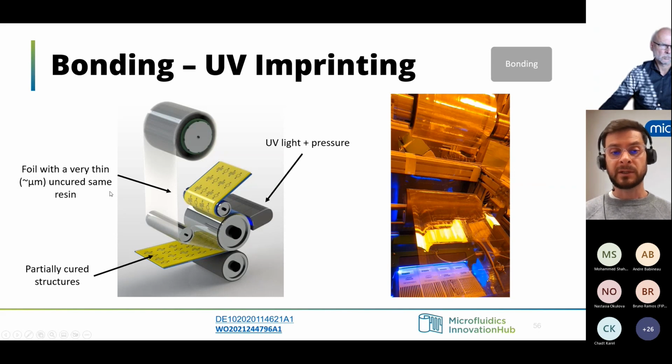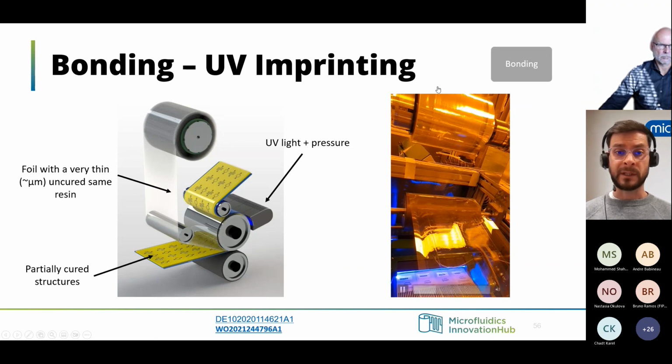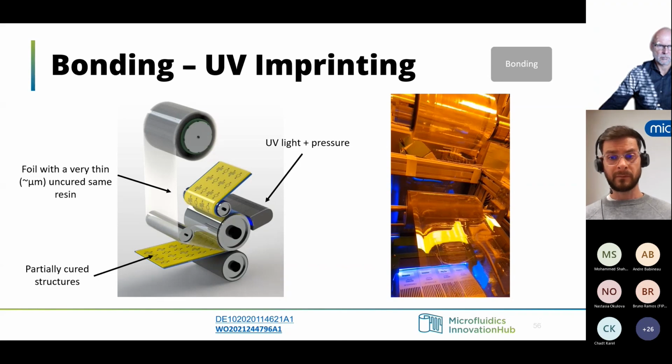And this method is actually a continuous method. There is a video on the right that is showing this method in real time, how it's happening. And by doing this, we can actually achieve very good bonding quality in a continuous manner, also using relatively low temperatures.